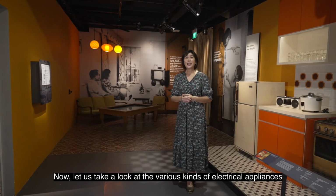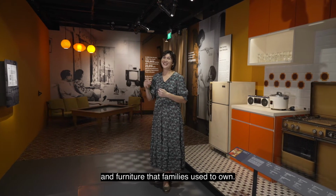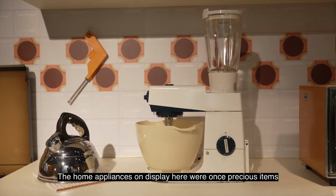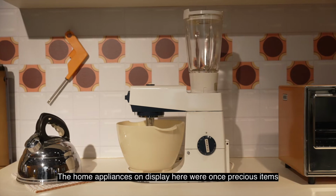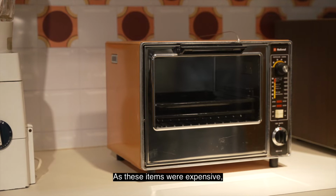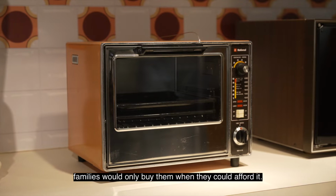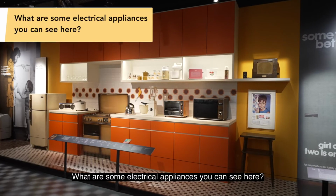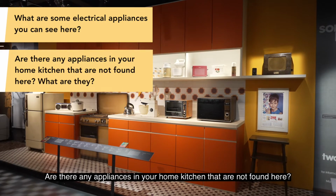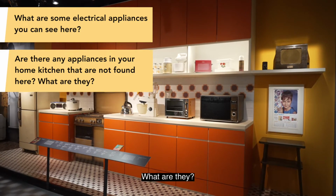Now let us take a look at the various kinds of electrical appliances and furniture that families used to own. The home appliances on display here were once precious items that Singapore families wanted. As these items were expensive, families would only buy them when they could afford it. What are some electrical appliances you can see here? Are there any appliances in your home kitchen that are not found here? What are they?